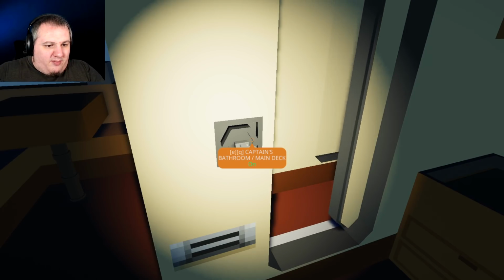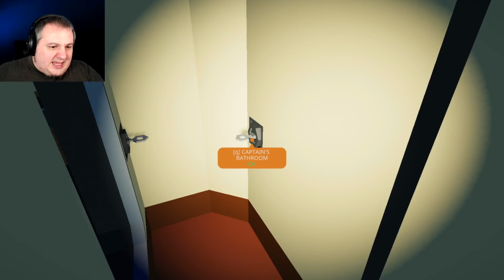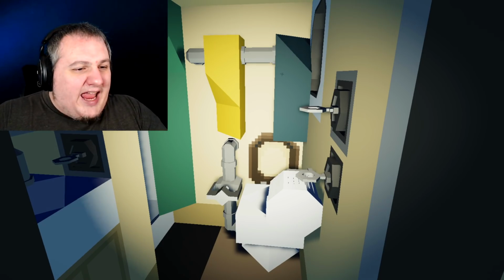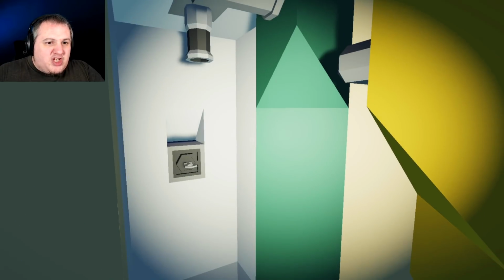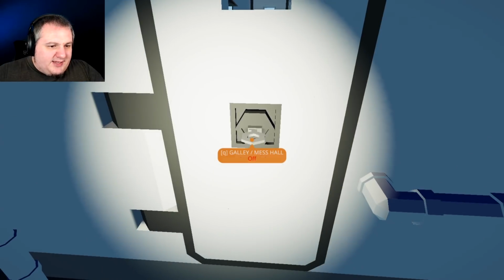Captain's main bathroom. Oh, that's not a bathroom. What? Captain's bathroom? Oh, wow. It's got an airlock for those extra gassy days. And a shower. And yet again, really clever, creative use of a shower curtain. Incredible job!